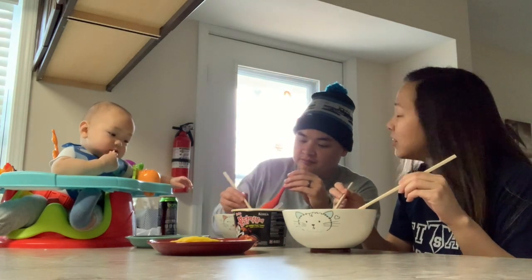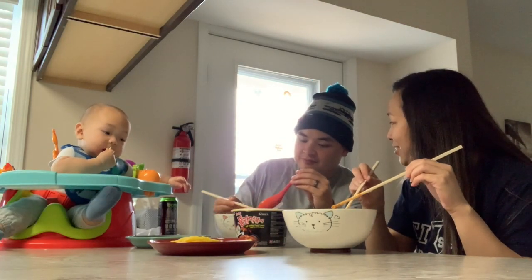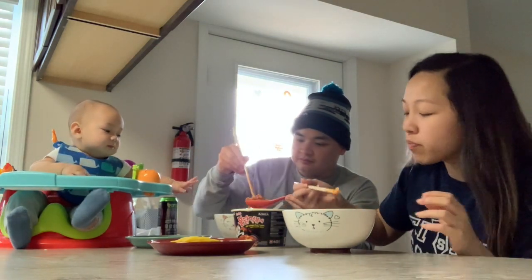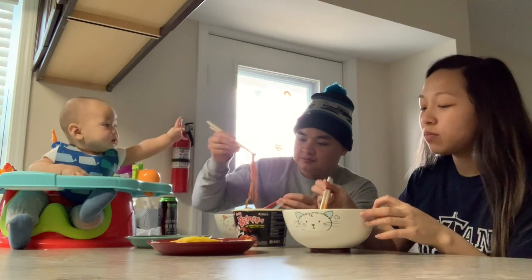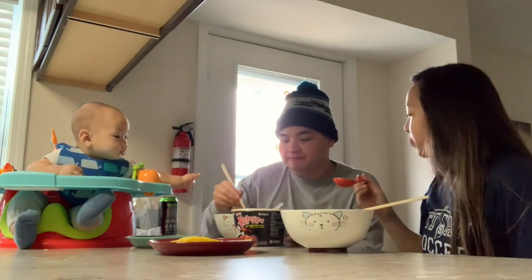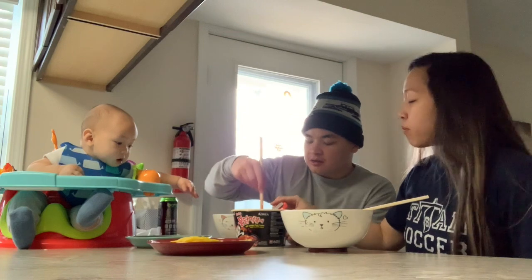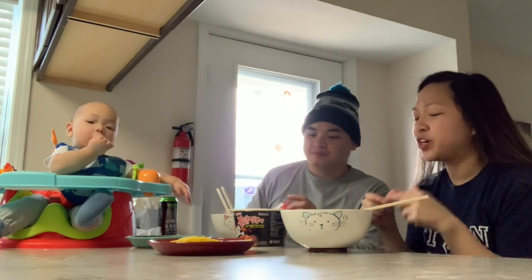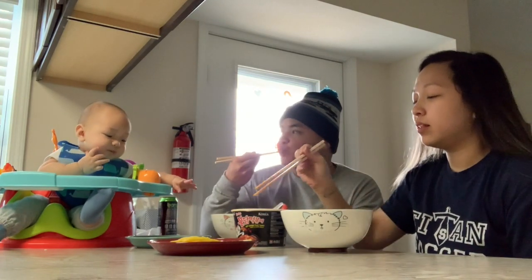Mine, I feel like it's definitely just as spicy, but it doesn't taste as corn flavored as it smells. Yeah, the corn smell is strong. It's sweeter than that, right? Let me taste. It's sweeter. Yeah. Sweeter, chewier, because I think it's just chewier because of the noodles, like the width and stuff.